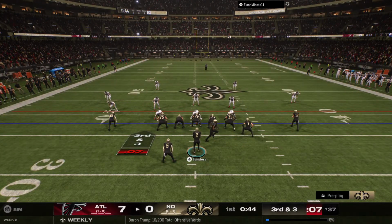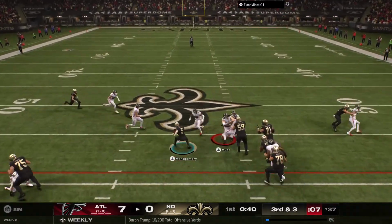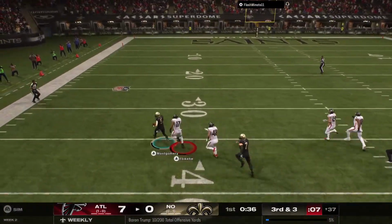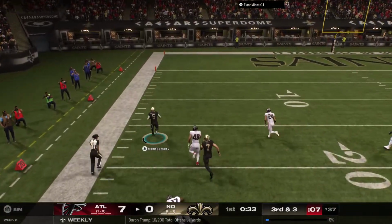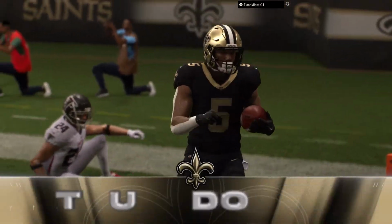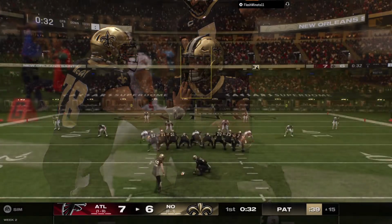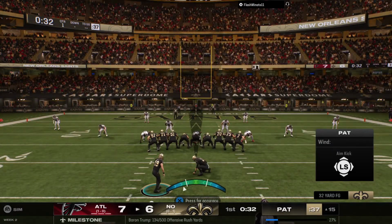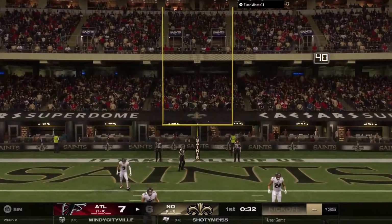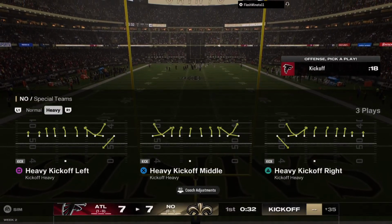Valdez-Scantling in motion right. On 3rd down, they go Montgomery. He's still on his feet. Inside the 10. Touchdown, New Orleans. David Montgomery, his first rushing touchdown of the year. And the Saints are within an extra point of tying up this ball game. Groupie able to add the PAT, and we are tied at 7.